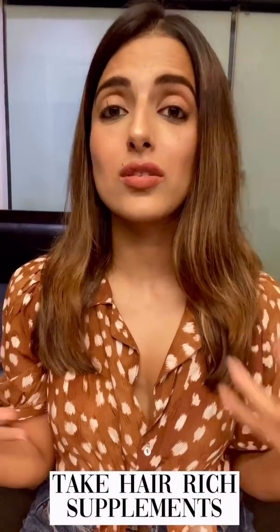Coming to my last point, which is equally important. I think this has worked really well for me as well. Like I said, nutrition is key. Sometimes it's very difficult for us to actually get all of those nutrients in our diet, so it's important to take hair rich supplements that actually will help your hair growth and will keep it nourished.